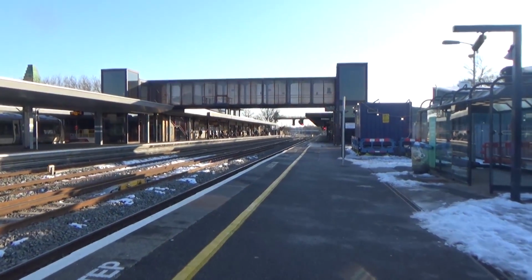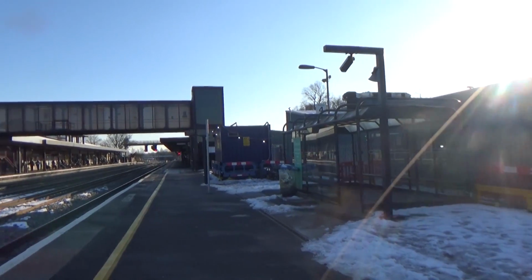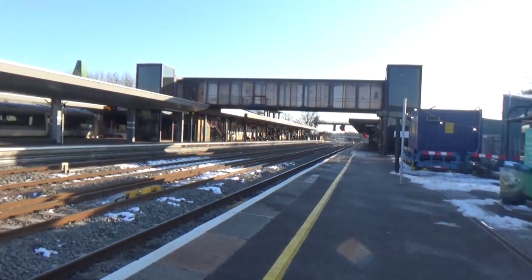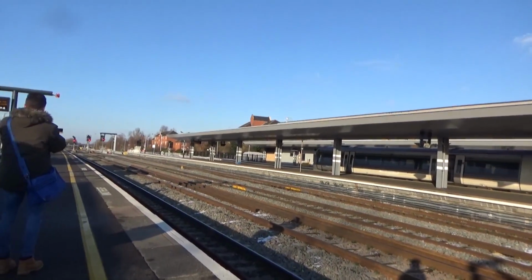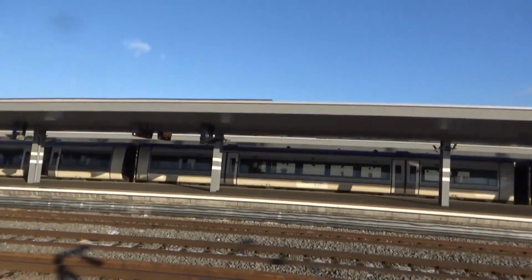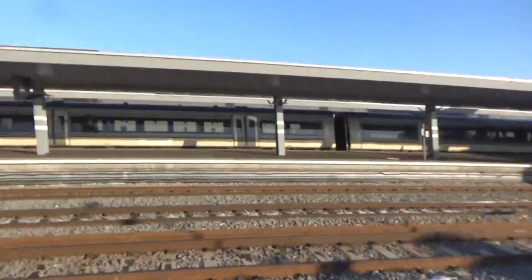Hello guys, welcome to the latest episode of Big Trip, and today I am at Oxford, located on the Great Western Main Line and also the start of the Cotswold Line and also part of the Chiltern Main Line-ish. So today we're seeing services from Great Western Railway, CrossCountry and Chiltern Railways. Arriving in, we've actually got two IETs, one actually coming in off the siding.